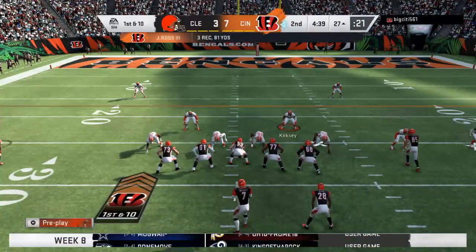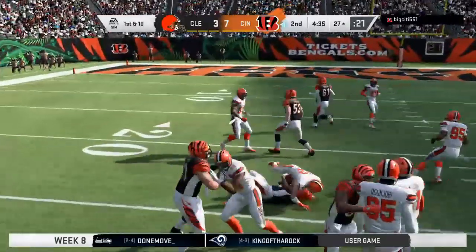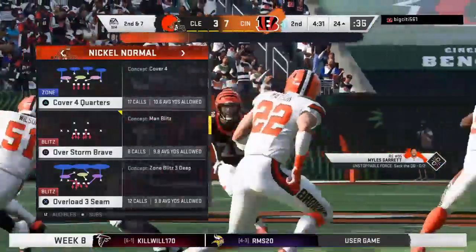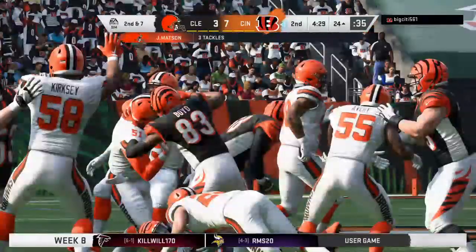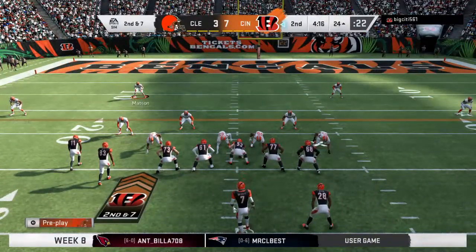Now from all the way down inside the 30, here's 1st and 10. Out of the shotgun, they run with Mixon. The excellent play last time is followed by a much more routine gain of 3. What's the old expression, 3 yards in a cloud of dust? In this case, it's dust-covered pellets.